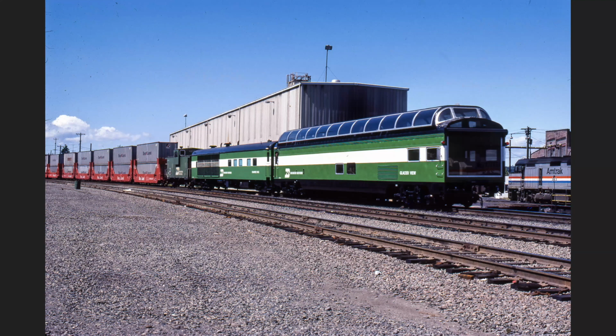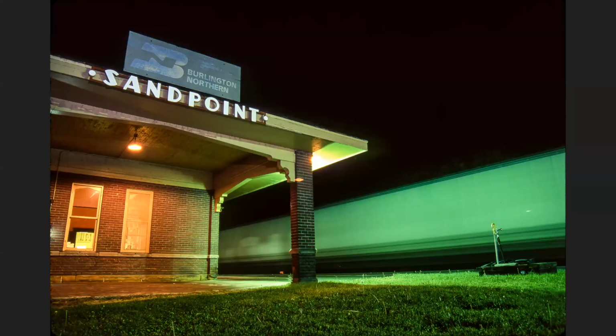And there's the Glacier View, which is still on BNSF. And I believe that's the Stampede Pass in front of it. But I was over the moon. I was pretty excited. So now we are fast forwarding to 1995.